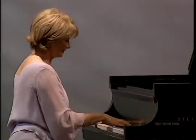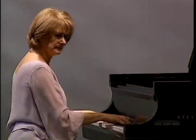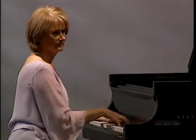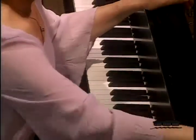Now, I just want to show you something. If I were to play this like an exercise, as an etude, a boring etude, it would sound something like this. That would be boring. And it's because I would not be bringing out the melody with a pinky and obviously playing that louder than the rest of the notes.